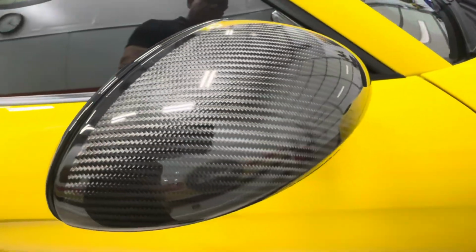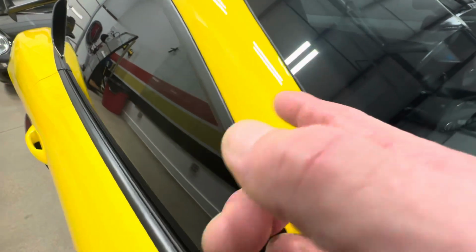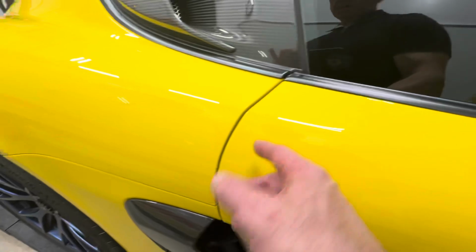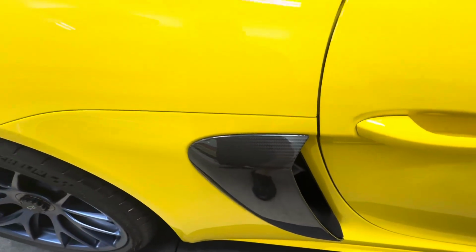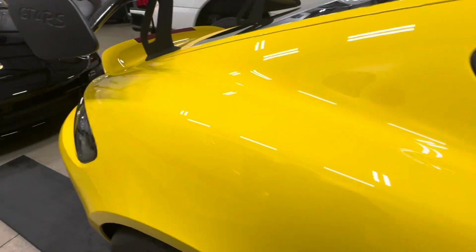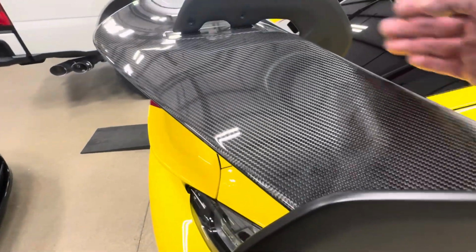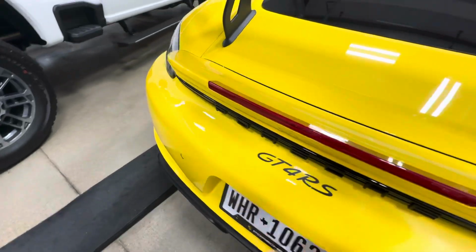It doesn't even look like the mirror's done. All these areas are fully done and wrapped in. Under all these moldings, fully wrapped in. Everything just looks great. All this fully wrapped in. Coming up here, I mean, just everything turned out fantastic. Spoilers, all fully 100%. Rear bumper, new emblems.